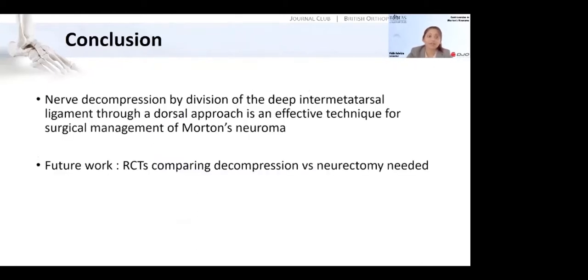So in conclusion, nerve decompression by division of the deep intermetatarsal transverse ligament through a dorsal approach is an effective technique for the surgical management of Morton's neuroma. However, we do need randomized controlled trials comparing decompression versus a neurectomy in the future.